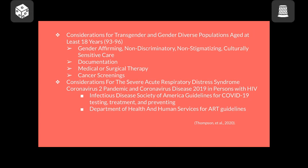They recommend that transgender individuals with HIV should be offered medical and surgical therapy to provide gender affirming care. And for the cancer screenings, they should be conducted based off of guidelines for the organs and tissues that were present in the individual currently.